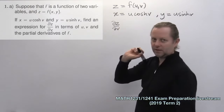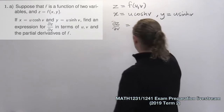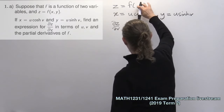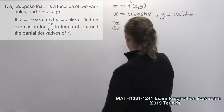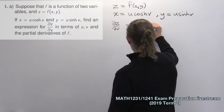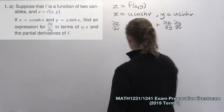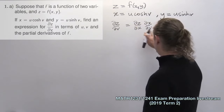Okay, so we need a chain rule here. So let's just write this down. So this is going to be dz by, sorry, I've made a typo already. This is z equals f of x, y. Right, that's better. So we want to find dz by dv, it's dz by dx, and then dx by dv plus dz by dy, dy by dv. Okay, so because z depends on two variables, x and y, its dependence on v goes through each of those, and so we have two terms.